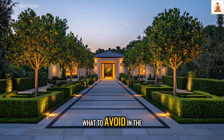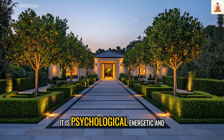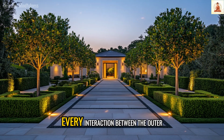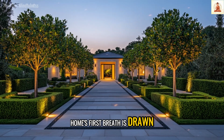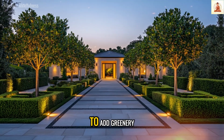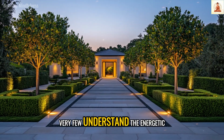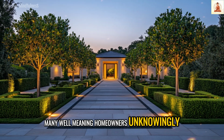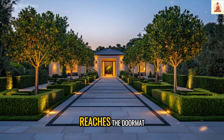What to avoid? In the practice of Feng Shui, the entrance to your home is never just architectural. It is psychological, energetic, and deeply symbolic. This is the space that filters every interaction between the outer world and your inner world. It's the place where your home's first breath is drawn, and that breath either invites nourishment or resists it. While many people are quick to add greenery or decorative plants to make their home appear more welcoming, very few understand the energetic language these choices speak. Unfortunately, many well-meaning homeowners unknowingly sabotage the flow of prosperity, harmony, and clarity before anyone even reaches the doormat.